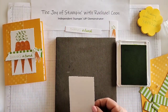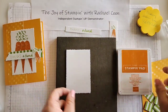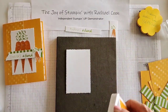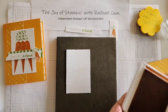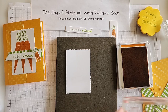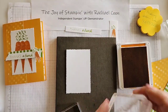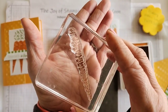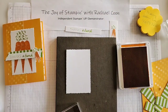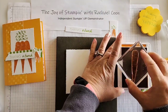I'm going to set this ink aside and we're going to get ready to do our carrots on this one using our Pumpkin Pie. For these carrots, there are two-step stamping. So we have a solid carrot image here, and then we have an extra detail for our carrot. You know when you see carrots that haven't been peeled, they kind of have those lines there. That's what that's creating. For this one, we're going to go ahead and ink up the solid one first.